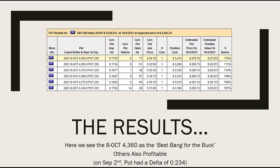With our investment amount of $5,000, we could only buy 1 contract. We see that the estimated price on October 4th for our 8th of October 4,360 strike put would be $276.72. So essentially we take $3,400, which would more than cover the hedge of the $10,000 loss we'd expect with a 10% decline on that larger portfolio.